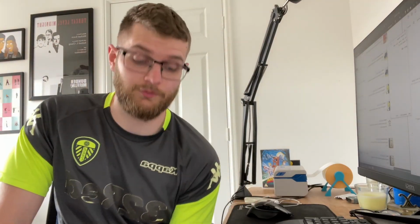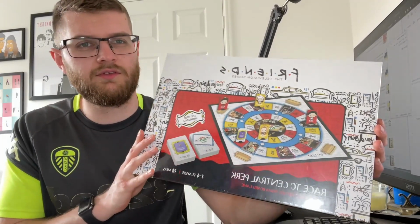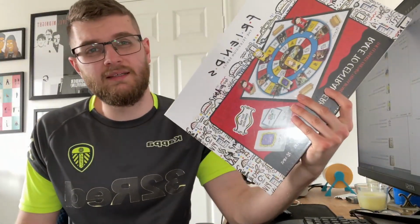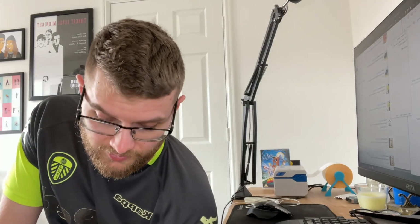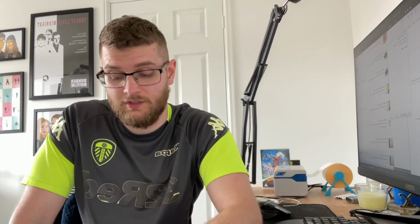The last buys from Saturday were 2 of these Friends television series Race to Central Perk board games. No idea on the value of these. Probably £8 to £10, but they're brand new and sealed, which is the only reason I bought them. Unless it's a vintage game and I'm willing to check the pieces there and then, I'm just not picking them up. And Monopoly, I've sworn off Monopoly unless it's the Marvel one, because I know that's worth 20. But yeah, new and sealed.